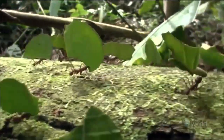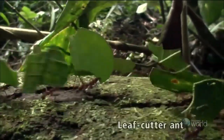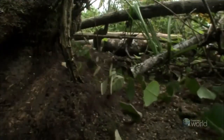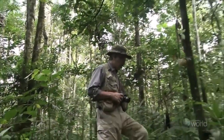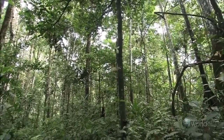But one insect Kuribayashi is particularly interested in is the ant. Just like humans, ants display social behaviors and have very different ways of life. That's why they fascinate him. Taking center stage in this program is the most horrifying of ants.